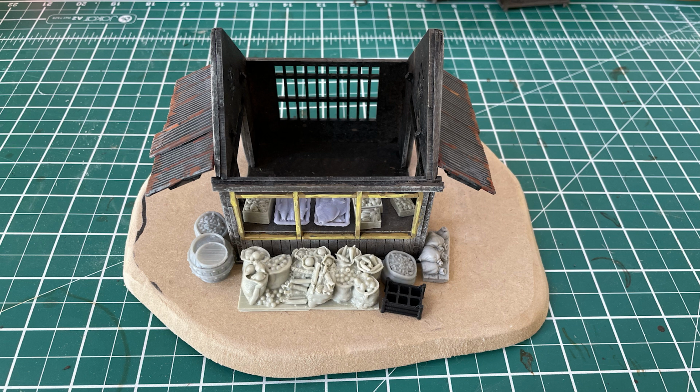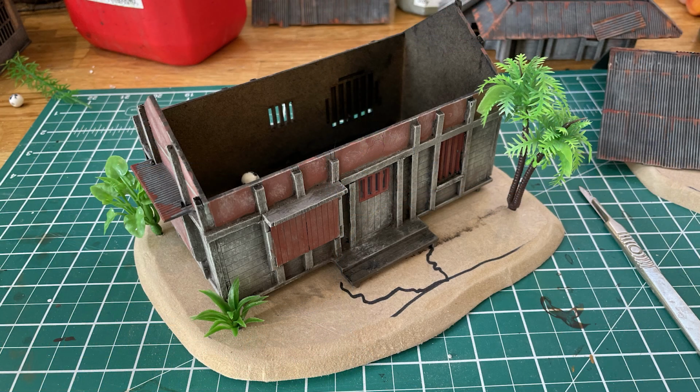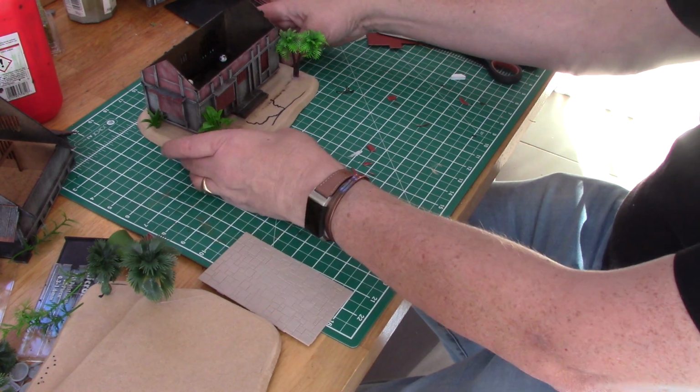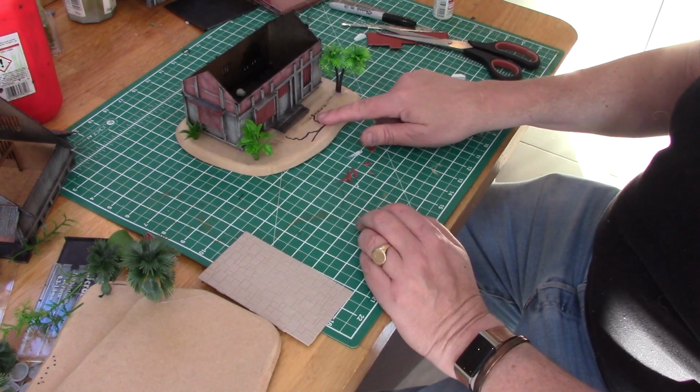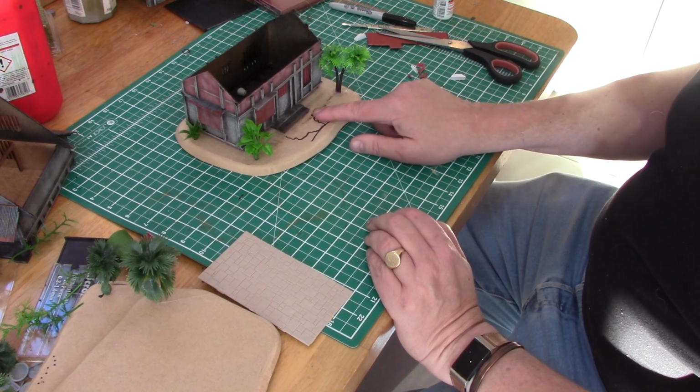So we're then going to drill a hole where the plants are going to go, and we're going to add those with hot glue so that they stay in place. And once that's done, we're going to start off by painting them in situ. So they're effectively going to be painted whilst on the base. The next thing we're going to do is put down, just on a couple of the nicer houses, some stone paving out the front.